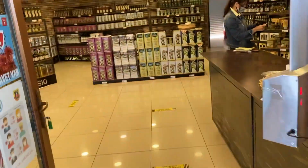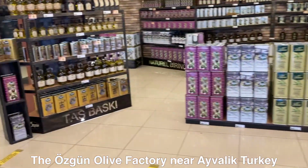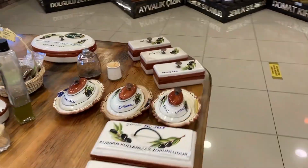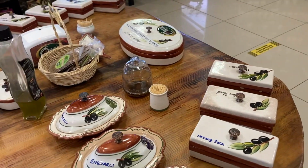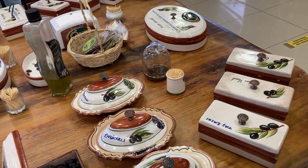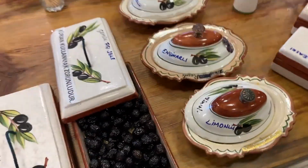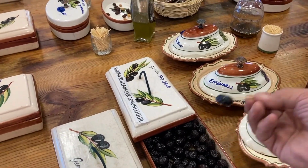I was in here just a second ago and had one of these black olives, and oh my gosh, I promise you, it was absolutely incredible. Absolutely incredible. I have these olives here. There's oil. Look how lovely that is. I have no idea what for what.